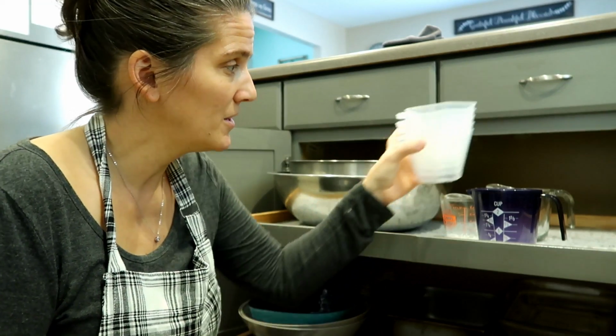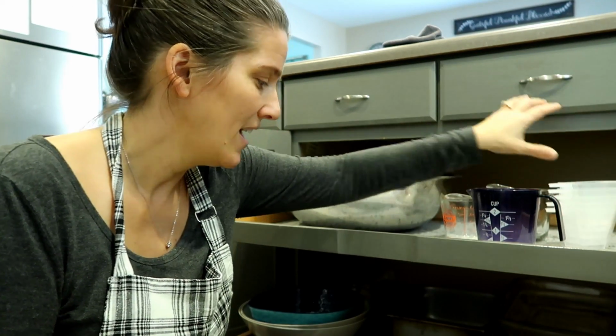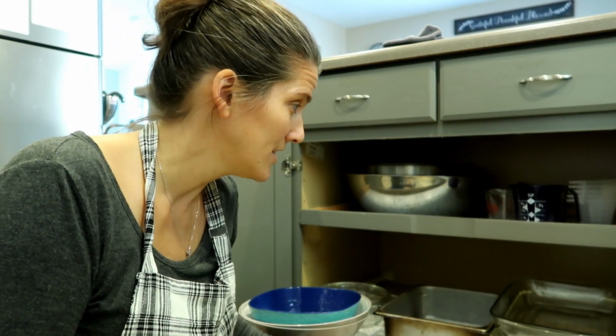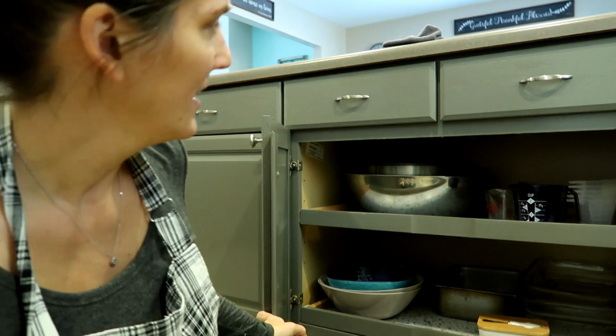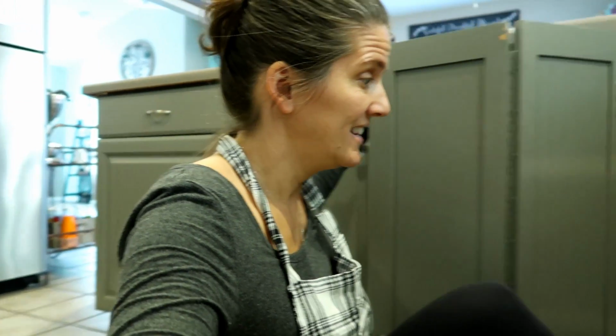I might film in there one day. Do you need these? No, but I do have these because we do a lot of measuring, and that is good to have. So I was able to clean this drawer because this was really full of stuff for the longest time, and now I feel like it's a whole lot less. And then make sure you wipe out your cupboard. Ooh, I already did this, so I wiped out my cupboard earlier. This cupboard needs a good cleaning.